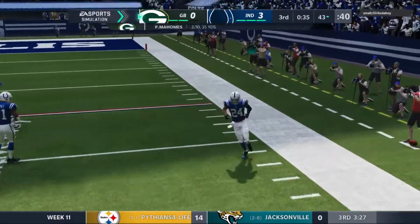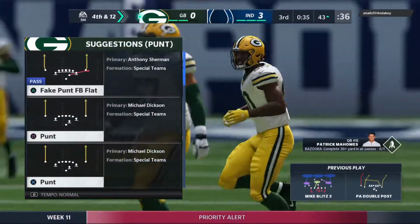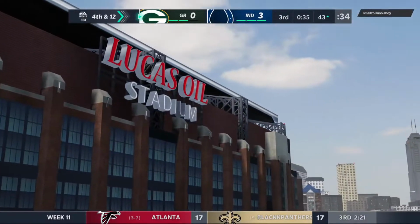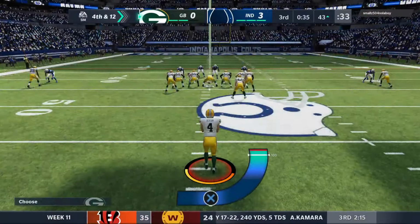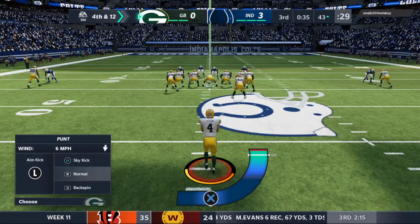And the throw there going to be incomplete. The passing windows are just not there. That's just another example of how great this defense has been all game long. And that's exactly what a top 10 defense can do: dictate the game tempo and frustrate you as you try to execute offensively. Now here's Michael Dixon as he's on to punt for Green Bay.